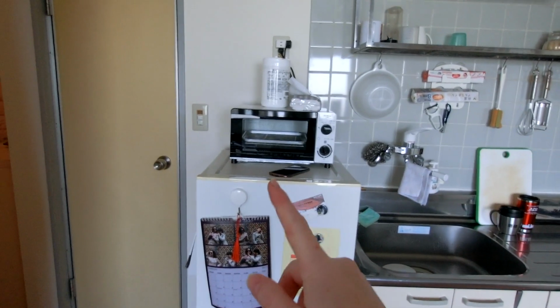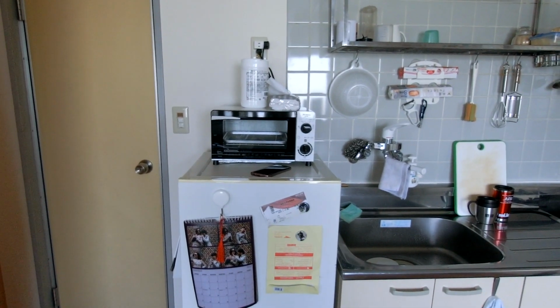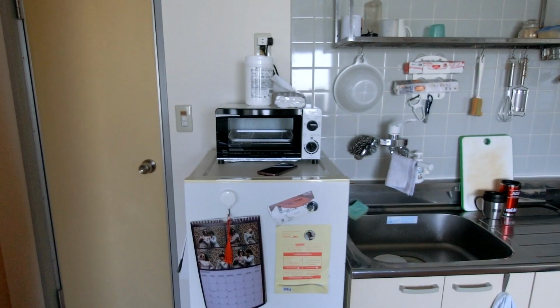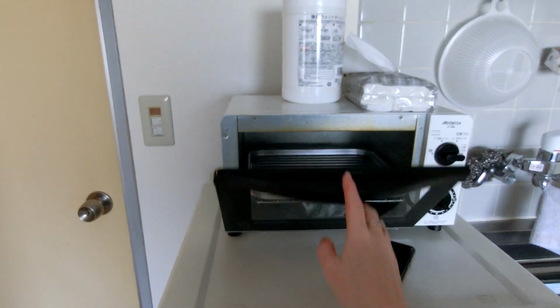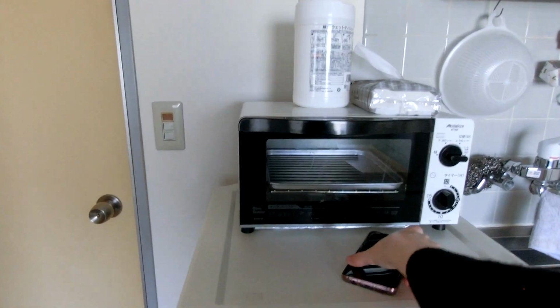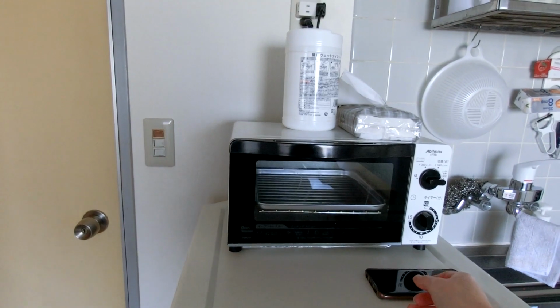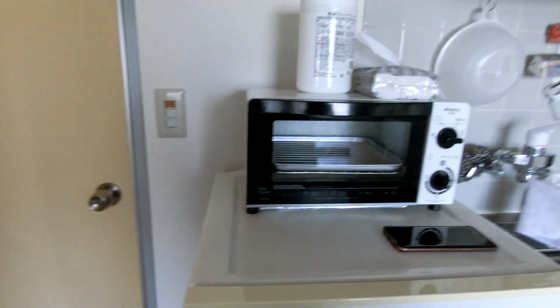You might see that there used to be a microwave there in some of my previous videos. You could have seen that, but I already sold it. So I'm keeping this one. This is a toaster. So just for toasting either bread or very small dishes. It doesn't have a lot of power, but it's quite convenient, so I'm keeping that one.